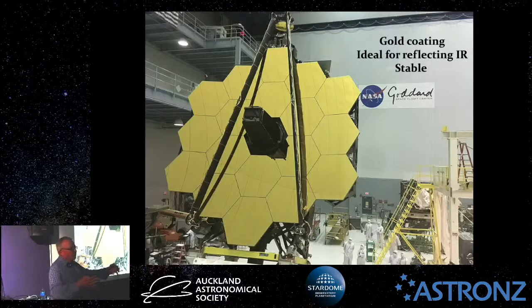Infrared reflects most optimally against gold. Gold is your best material to reflect that infrared wavelength of light. So it's made of gold. It's also very stable. Gold is very stable against corrosive forces, corrosive factors in outer space. So it's very stable, and it's the ideal element for reflecting infrared wavelengths of light. And it's a nice bit of bling in space.